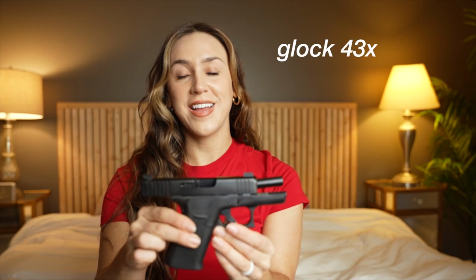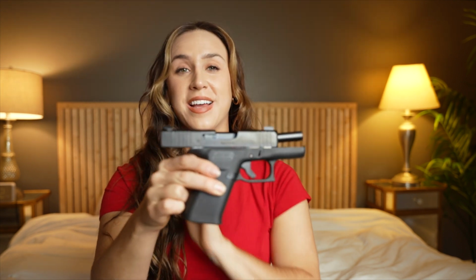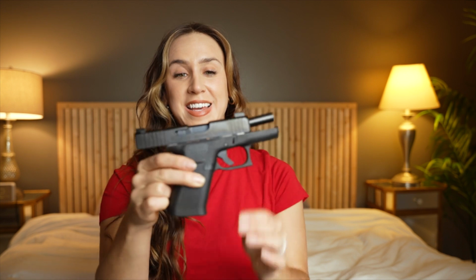The gun I carry is a Glock 43X. This gun is unloaded and the slide is back. That's why I'm showing it to you guys like this, so you know I'm being extra safe. I personally really like this gun because I got used to shooting with the gun that my husband had, which was a Glock 17. What I liked about the Glock 17 is that it was easier to shoot than this other gun that we have for home protection.